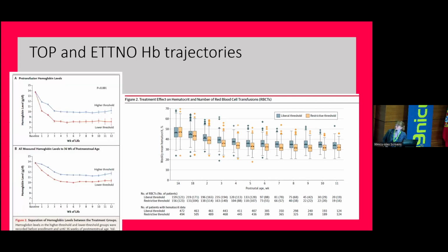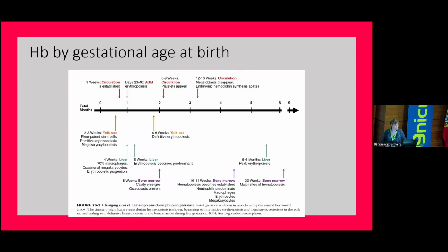Similar in the TOP study. So in the top graph on the left-hand side, you've got the pre-transfusion hemoglobin levels, where you can see a clear difference between the 2 groups. But in the bottom graph, you can see what the actual whole group's hemoglobin concentration was over the time of the study. And again, even in their lower threshold groups, although there was a true difference between the 2 groups, the babies still sat around 10, so 100 grams per litre of hemoglobin. So not sitting right on those thresholds, where you'd be considering transfusion.